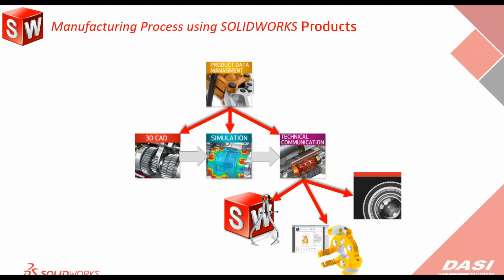Then we communicate our design somehow. We make sure that we have inspection. Our parts are properly quality assured. They have correct inspection dimensions. The key dimensions are noted. That's what we can all do with our SolidWorks Inspection package.